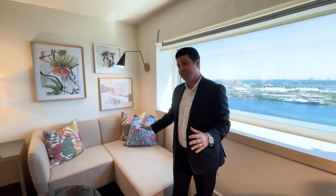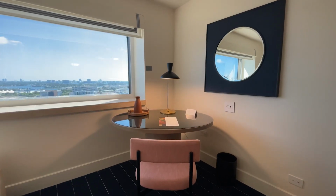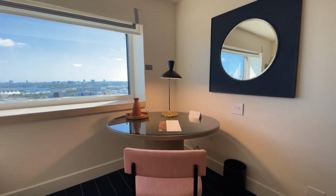You've got a great area to hang out and lounge, also to have some room service, plus a great desk to work at, which is key now, especially when you're traveling. You want a good place to sit up.